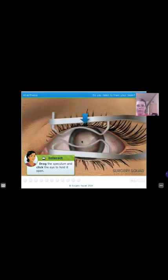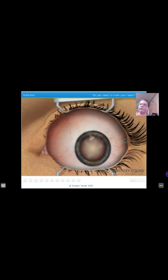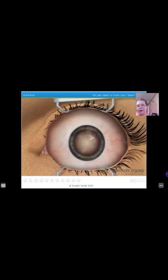We make a small painless incision. This is called a limbocorneal incision. It's done by making a small cut in the limbus with a knife.